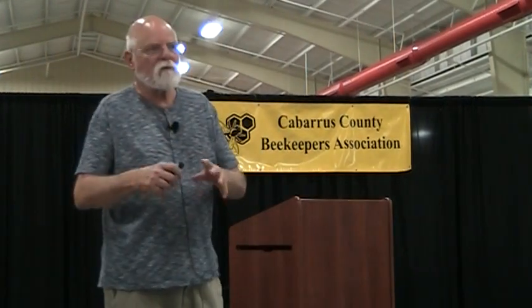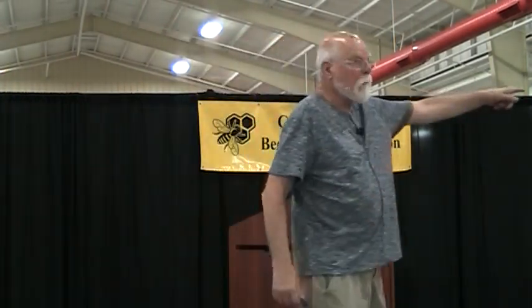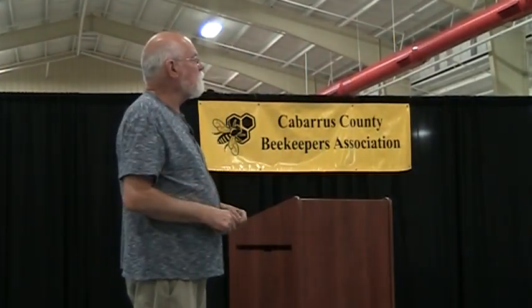Or if the workers are going, we don't have nearly enough space for drone comb, we need more drone comb, they will build drone comb in an empty frame, like the one on the bottom right there. It was an empty frame. Now it's solid drone comb, because the bees know this percent of my bees need to be drones, so I have enough diversity in the environment to make my colony survive and future colonies survive.